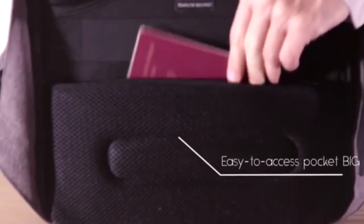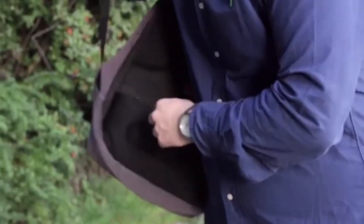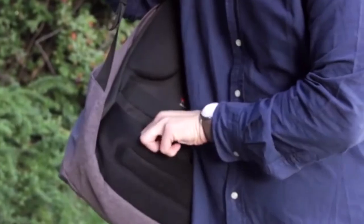From the outside, there are two easy-to-access pockets, one big on the back for the passport or wallet, and a pocket on the side that is big enough to hold an iPhone 6 Plus. It is easy to reach with only one hand.